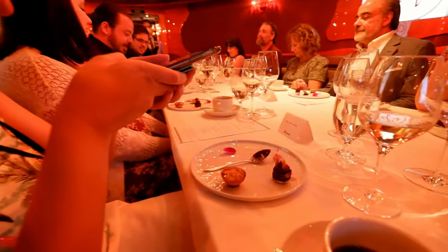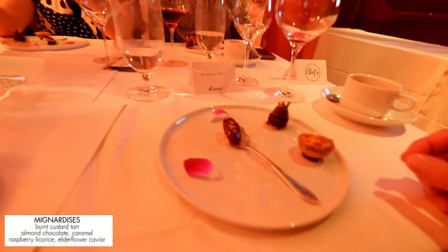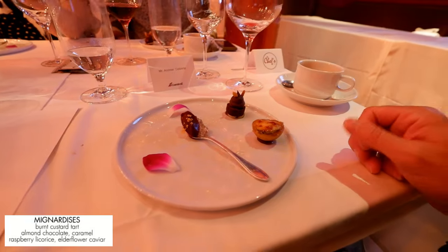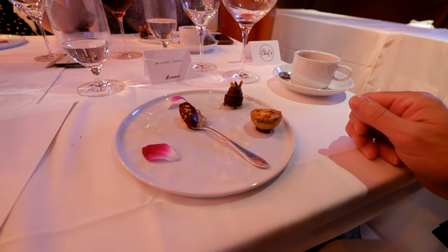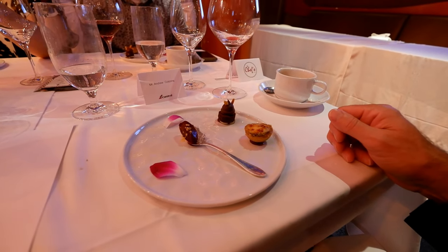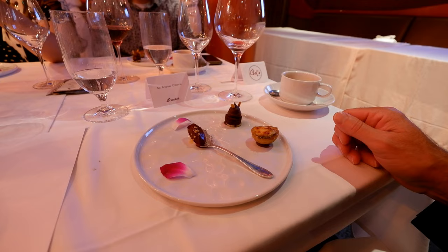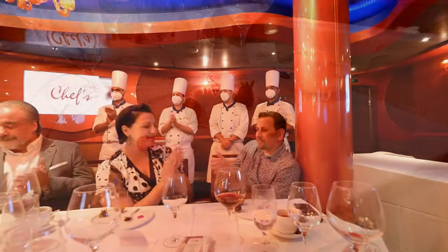Well, ladies and gentlemen, we have arrived. Right on the center of your plate, on top of your spoon, that is a raspberry licorice, garnished with an elderflower caviar. On your 3 o'clock is your chocolate mud cake, and on your 5 o'clock is your burnt custard. So everybody, please start from the spoon, and then go to your 3 o'clock and finish it up.